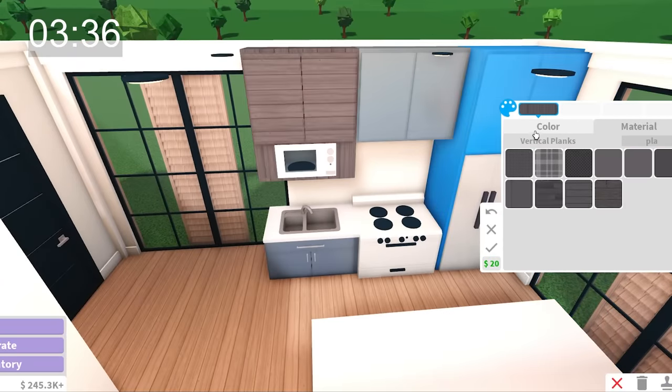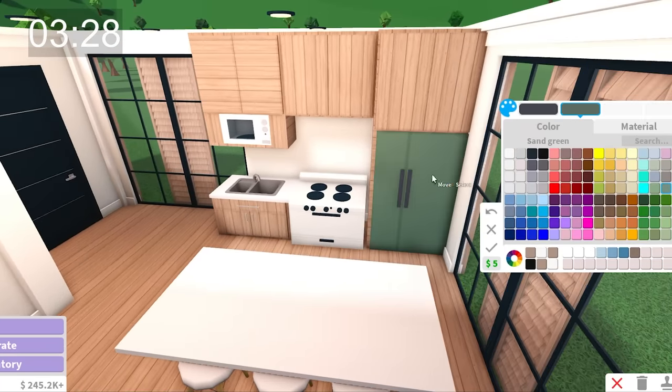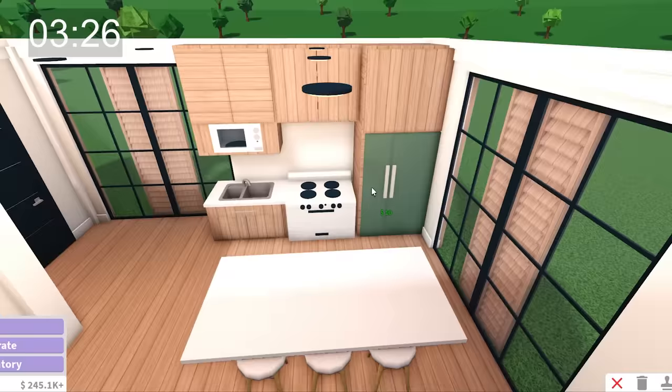Ooh, I can recolor this now. Let's go planks. Ooh, this is cute. That's a fast recolor. Not bad. I'm gonna make this handle green. Oh, never mind. That's not the handle. We'll work with it. It's fine.